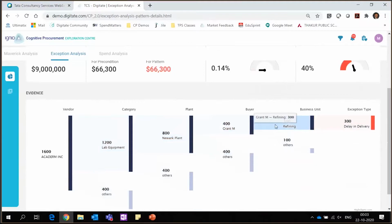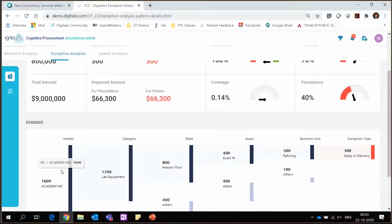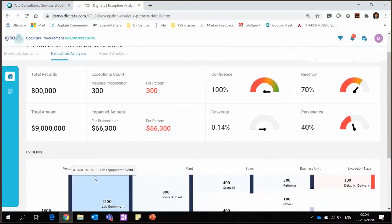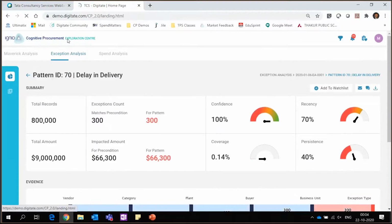And so, using a set of scores, it starts to recommend that if the same pattern appears in a new purchase transaction, so if a new purchase order is coming through with the same vendor, same category, same plant, same buyer, and same business unit, there is a very high likelihood that you will end up with a delay, right? This kind of pattern it mines through several permutations and combinations, and you have the complete liberty to decide how many such influencers you want to pick, or for that matter, what exception you want to analyze. So it is completely up to you to decide how you want to run something like this.